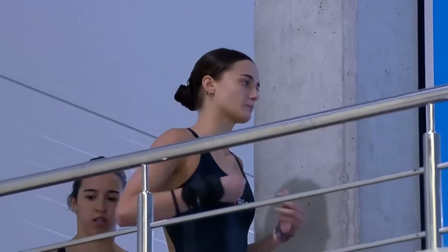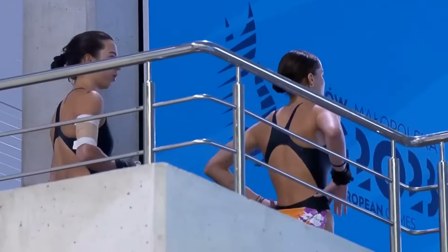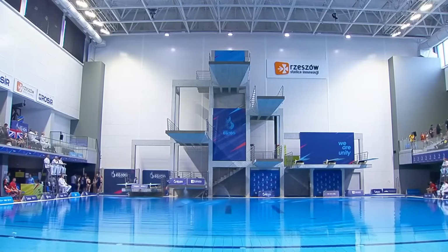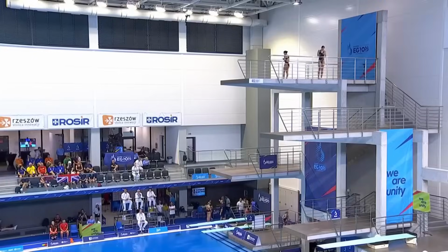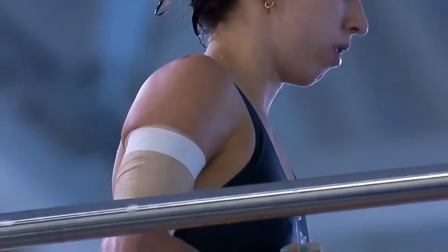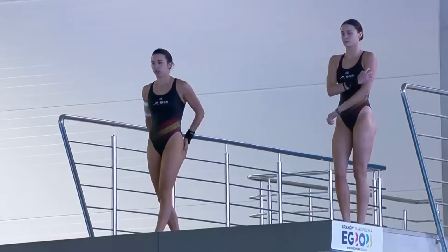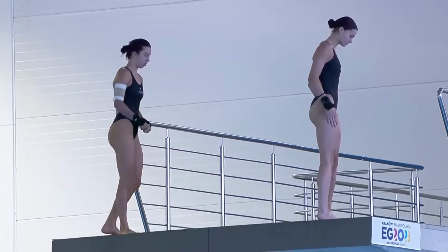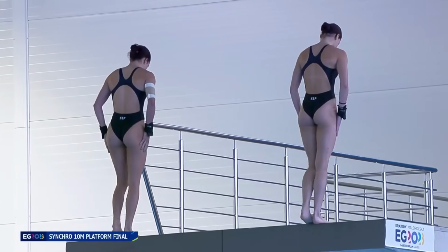The first team up. We see the ladies on screen, Valeria on the left and Anna on the right. They just started practicing together and getting ready for this event just a couple of months ago. So it's their first big event together. Let's see how they start.